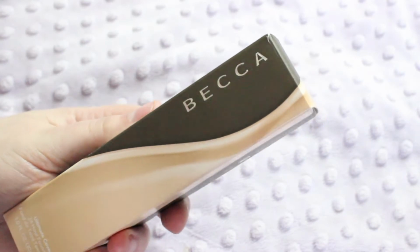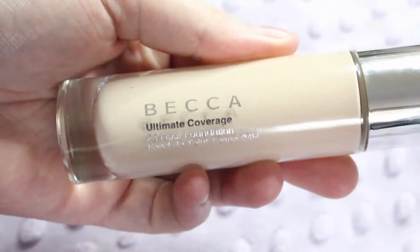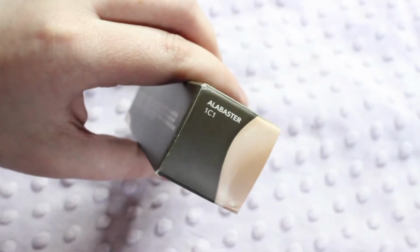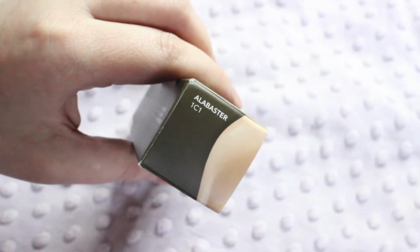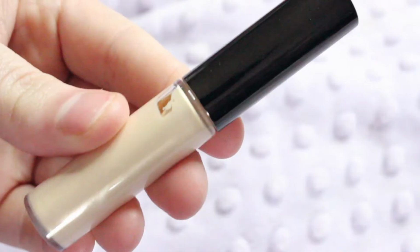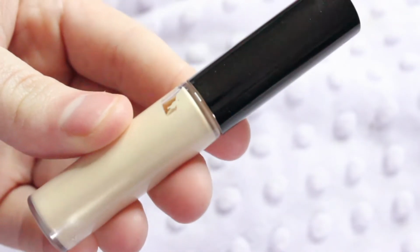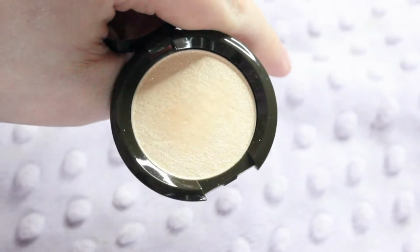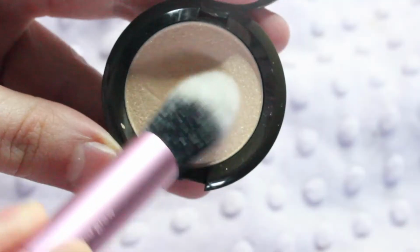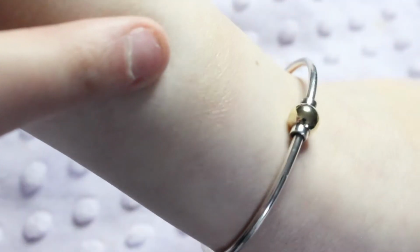The first two products I have are from Becca. The first one is the Ultimate Coverage 24-Hour Foundation, and since I'm super pale, the shade that I use is Alabaster. I will go ahead and swatch it right here and show you guys. And the other product I have from Becca is the Glow on the Go kit, and this comes with the Shimmering Skin Perfector in Moonstone, and it also comes with the highlighter in the shade Moonstone.